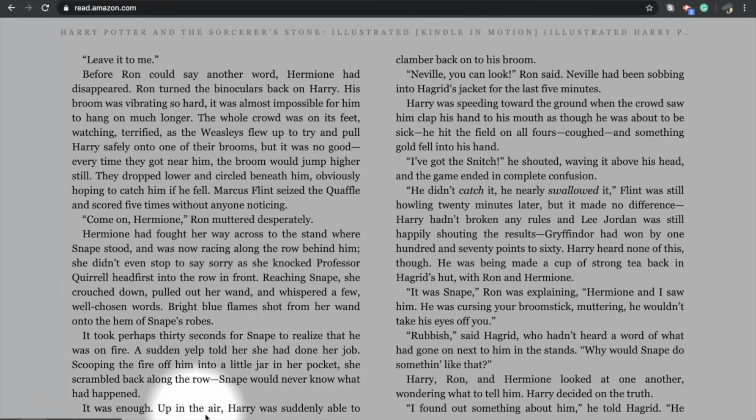It was enough. Up in the air, Harry was suddenly able to clamber back on his broom. "Neville, you can look," Ron said. Neville had been sobbing into Hagrid's jacket for the last 5 minutes. Harry was speeding towards the ground when the crowd saw him clap his hand to his mouth as though he was about to be sick. He hit the field on all fours, coughed, and something gold fell into his hand. "I've got the snitch," he shouted, waving it above his head.